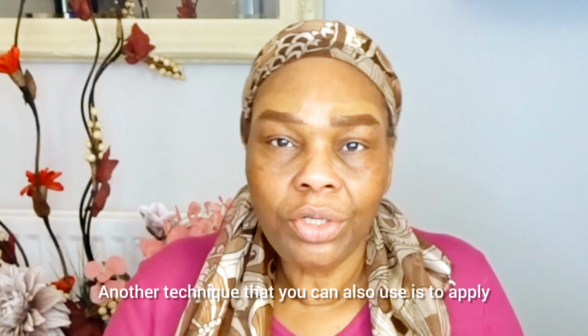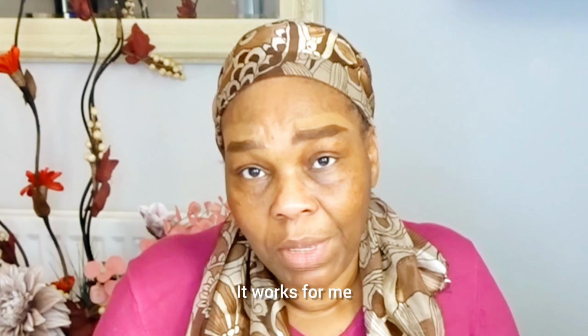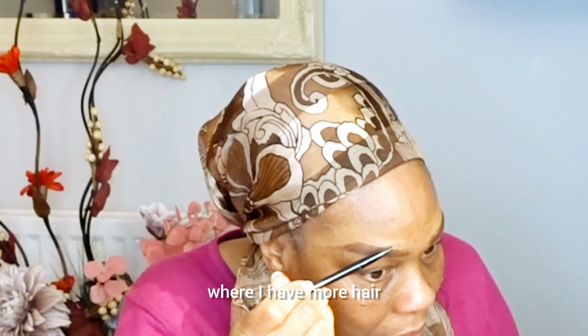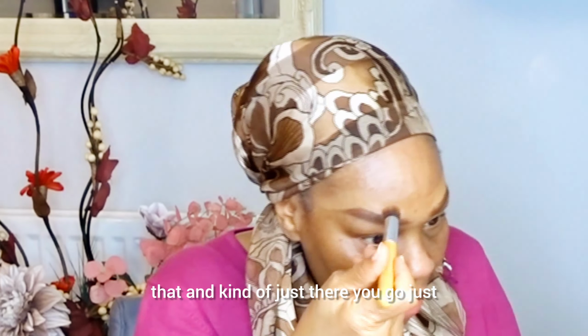Another technique you can use is to apply concealer with a little flat-top brush. This is what I use, it works for me, but I'm just showing you the technique. Clean up the top with the concealer, right here where I have more hair, and clean up along that area. You can use a fluffy brush like that.